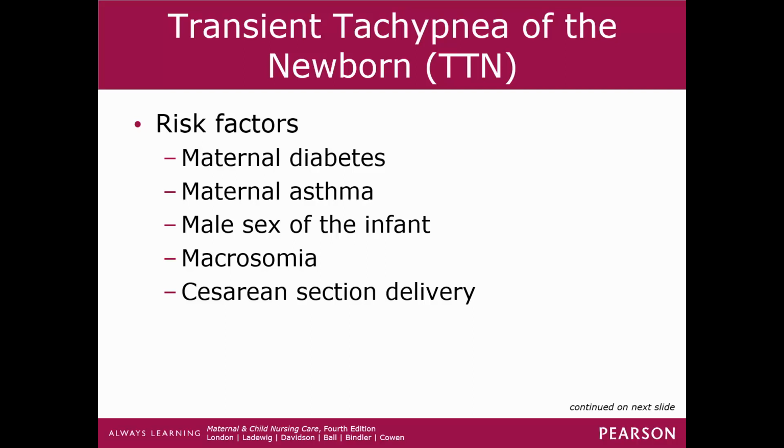But that's usually the extent of the care these babies need, is supplemental oxygen until they transition, okay? There's nothing wrong with them. Their surfactant is fine. They're not preterm. They don't have any congenital anomalies. They're just having a transition difficulty, okay? And these are some of your babies that you can expect that to happen to: babies with diabetic mothers, babies with asthmatic mothers, male babies.